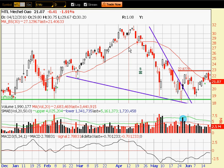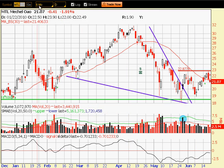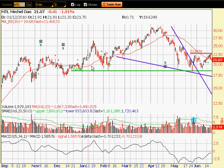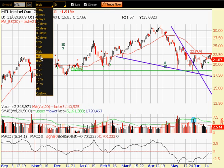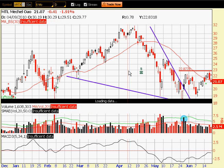Same way with MTL. Looks like it had a continuation wedge. It's got support. Let's go back here a little bit. It's got really good support here around this 1850 or so, but it needs to make its next move, break out over Thursday's high of 2287, or if it's going to come back here and retest lower. So I'm neutral on it as well.